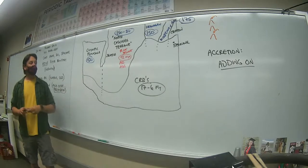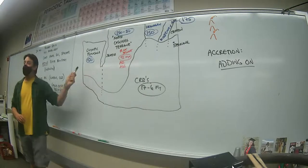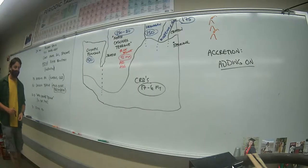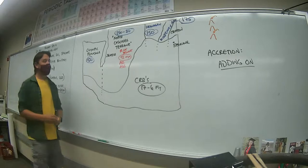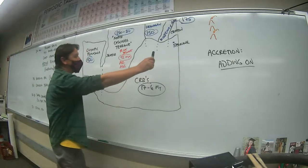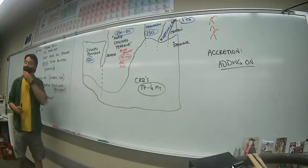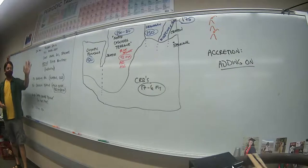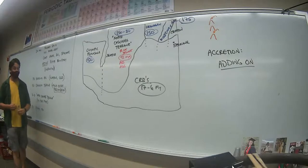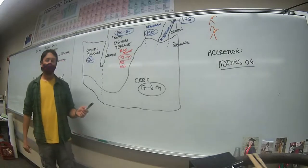And maybe this timing should start to make sense. If the Olympic Peninsula added on 50 million years ago, then our volcanoes are migrating westward up until shortly after this happens. And at 40 million years, they stop their westward migration, and the Cascade volcanic arc sits where it sits today.